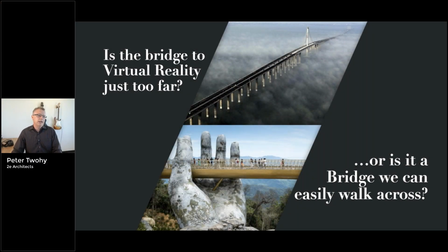So the question is, for virtual reality, is it just a bridge too far? So that bridge on the top is in China. I think it's like 24 miles long. It's like a marathon to go from one side to the other. I think it's the longest bridge on this planet right now. And the second one is a pedestrian bridge. I think it's in Vietnam. And so the question is, is it too far, or can we just easily walk across? That's the question. So the answer to that question is, of course, another question.